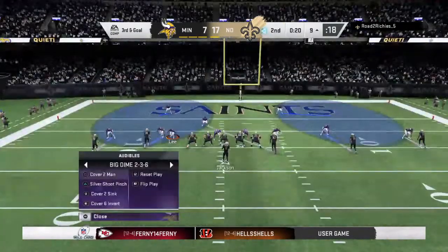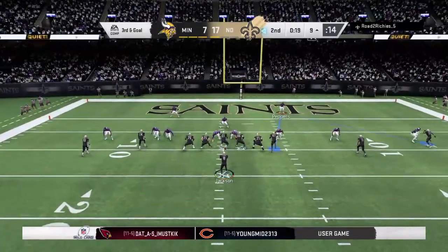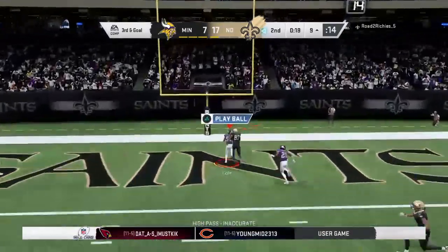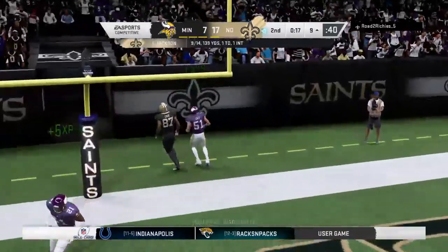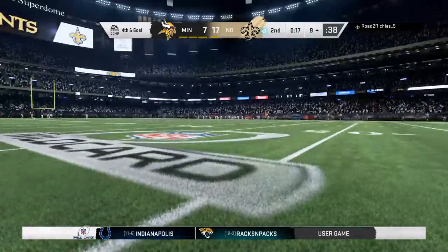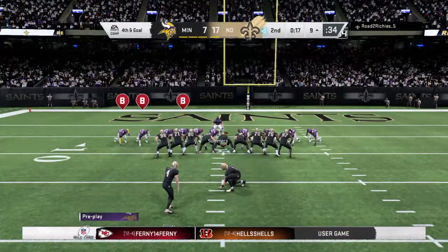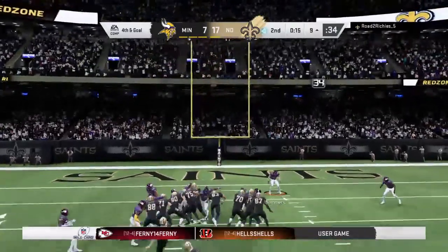Two incompletions haven't moved him any closer, and likely throwing again, you'd have to think, on 3rd and goal here. Jackson to the end zone, but it's incomplete. They went with the dime look that time on defense, just flooded the field with defensive backs, blanketed everyone, took away all the passing angles, thus the incompletion.